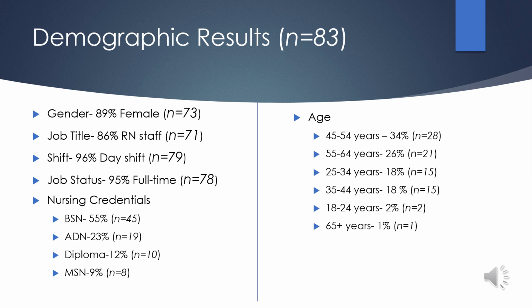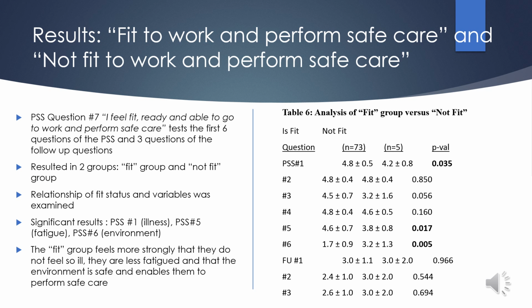I will go through the results and then follow up with discussion. Question number 7 on the Personal Safety Survey was, I feel fit, ready, and able to go to work and perform safe care. This tests the first 6 questions on the survey and 3 questions of the follow-up questions. It resulted in 2 groups, the fit group and the not fit group.